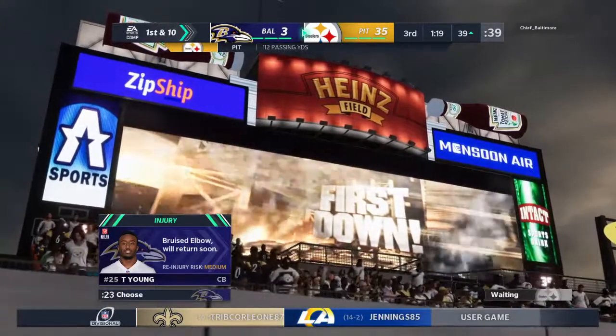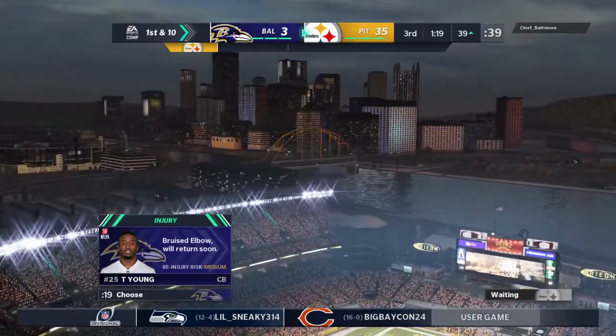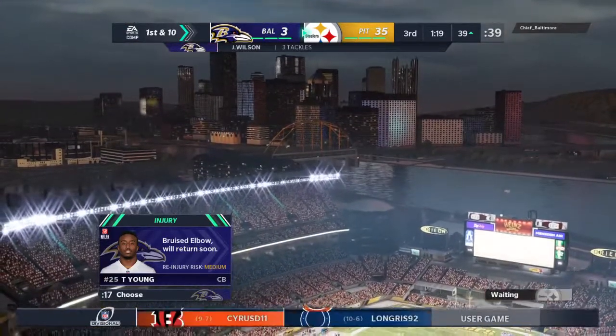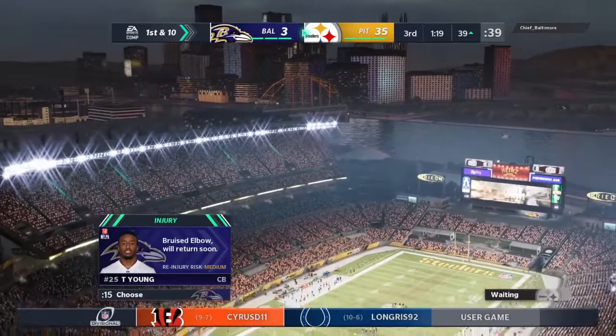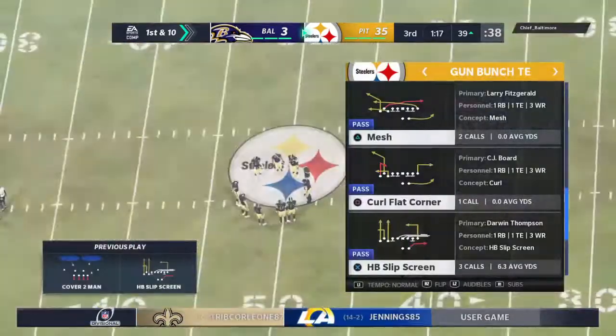Let's give a little credit there. The offensive play caller sensed that the screen pass was available. Whenever you're getting a lot of heavy pressure towards your quarterback, that's when you're thinking about running the screen and using that pressure against the defense. And it worked very well there for a 1st down.